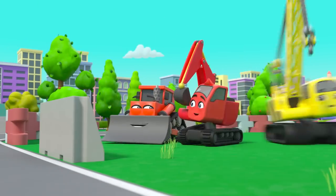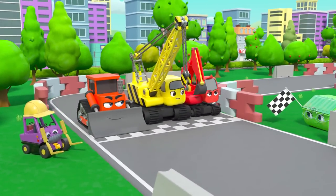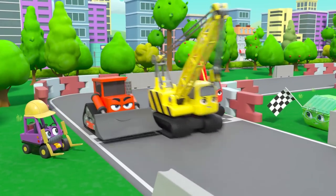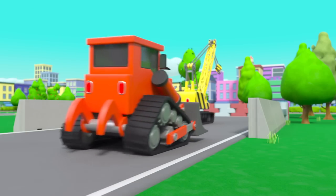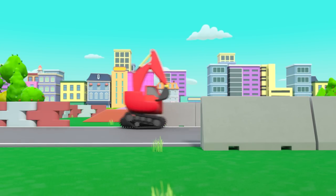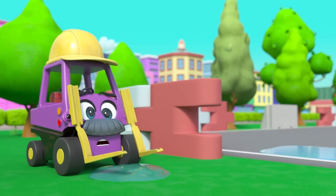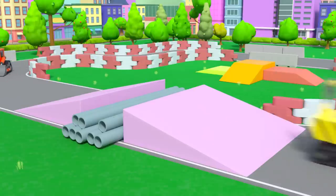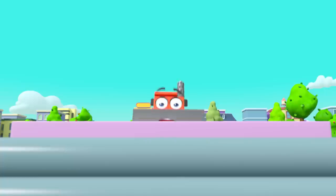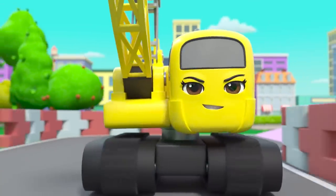Dazey is so excited. She's very fast. On your marks, get set, go! They're approaching the first corner and Dazey's in the lead. She's zooming ahead. Watch out, Mr. Rubble. She flies across the ramp. Careful, Bump. This ramp isn't as easy for everyone else.